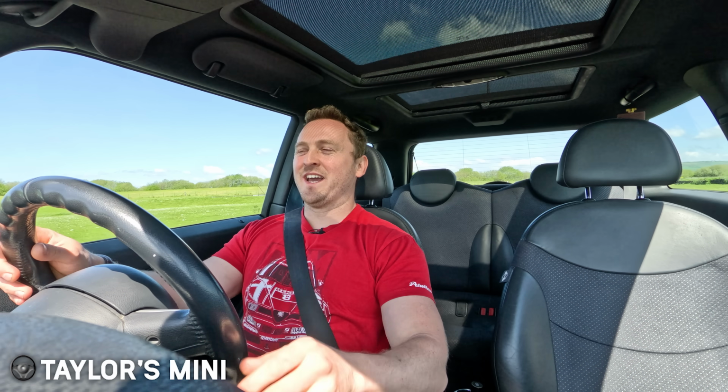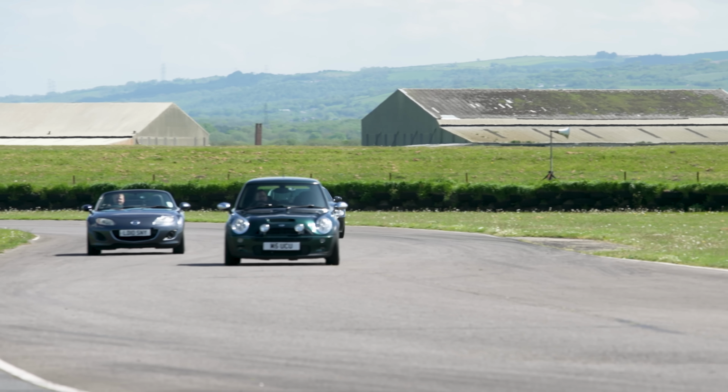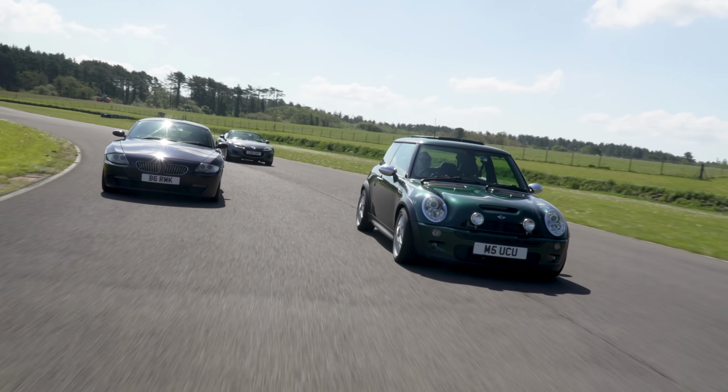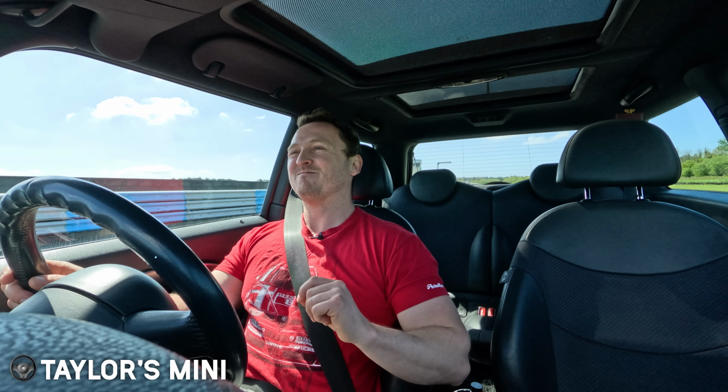Okay, so I am currently in Taylor's 1.6 supercharged Mini Cooper S. Historically, I haven't ever really liked Minis. I don't know why. I've got a thing about them that I don't like, but this is one of those cars. And here on Pembroke Circuit, I am going to see if it changes my mind. First impressions of this car, well, that supercharger noise is worth 1,300 quid alone. It does feel really good. There is a reason that people say it handles like a go-kart. What they're trying to say is that the suspension is nice and firm, the steering is really quick, and because it's got such a short wheelbase, it is really, really good fun to chuck about. Would I have one? No.